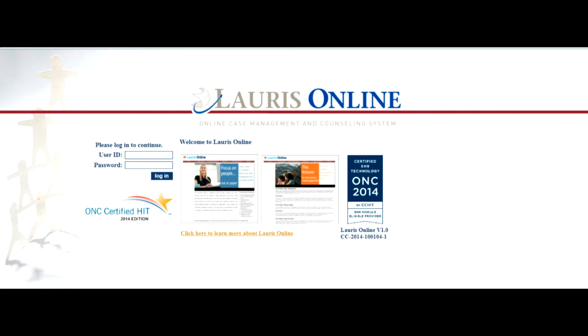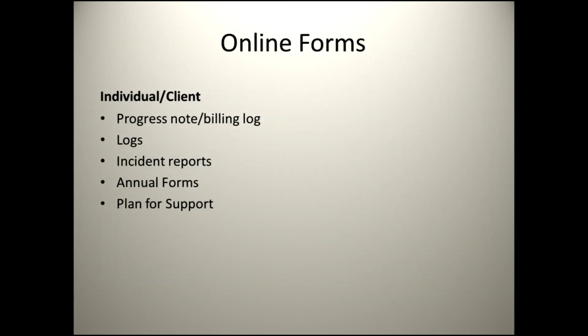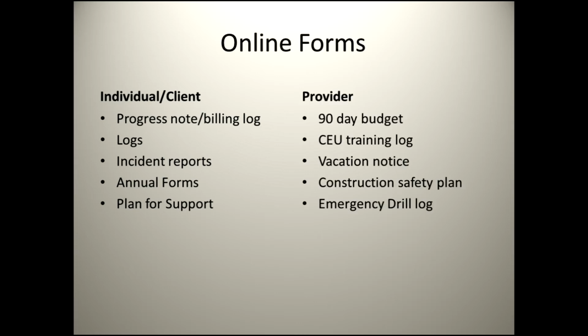As mentioned earlier, some forms in the individual record are completed through the LARIS system. These forms consist of progress notes, incident reports, annual forms, and the person-centered review. Forms that are completed online for the provider record include forms such as the vacation notice, CEU log, and 90-day operating budget.